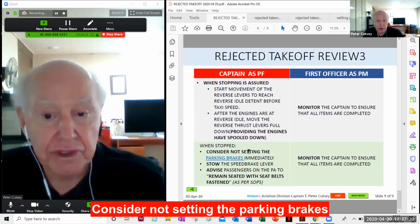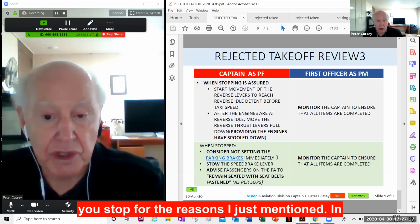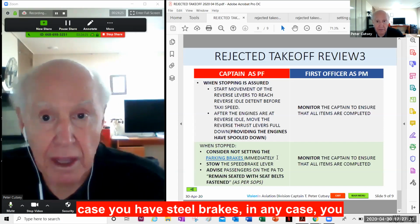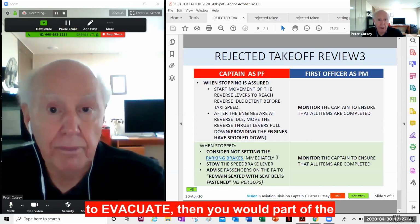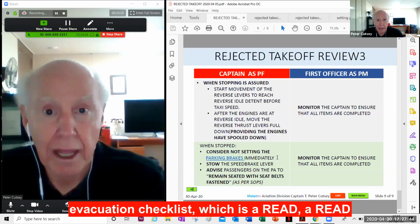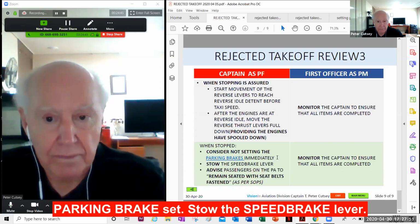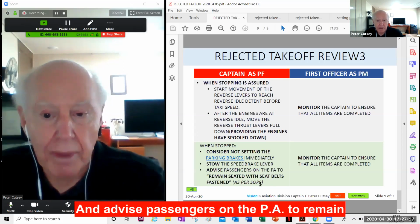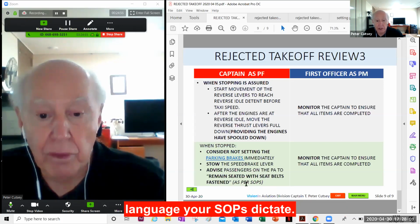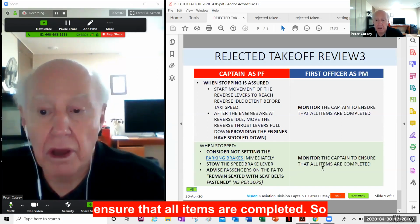When stopped, consider not setting the parking brakes immediately after you stop, for the reasons I just mentioned, in case you have steel brakes. In any case, you would follow your company SOPs. If you have to evacuate, then part of the evacuation checklist, which is a red item from a checklist, the first item is parking brake set. Stow the speed brake lever and advise passengers on the PA to remain seated with seat belts fastened, or in whatever language your SOPs dictate. The first officer to monitor the captain to ensure that all items are completed.